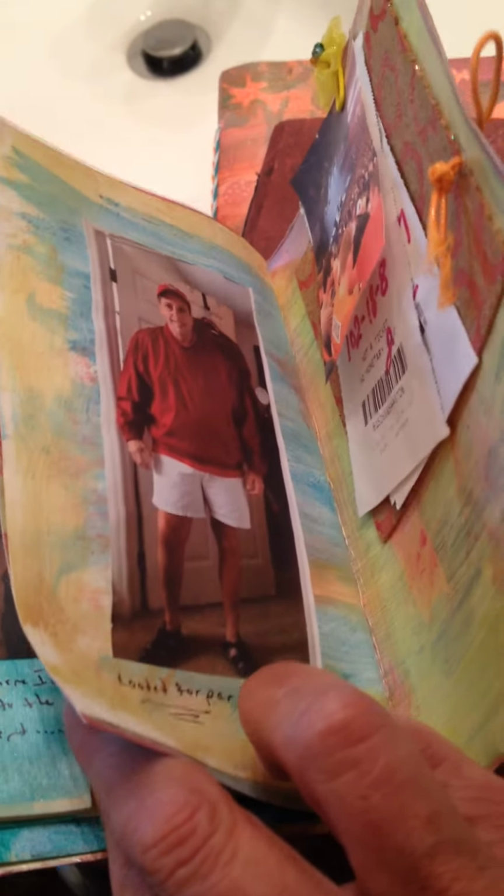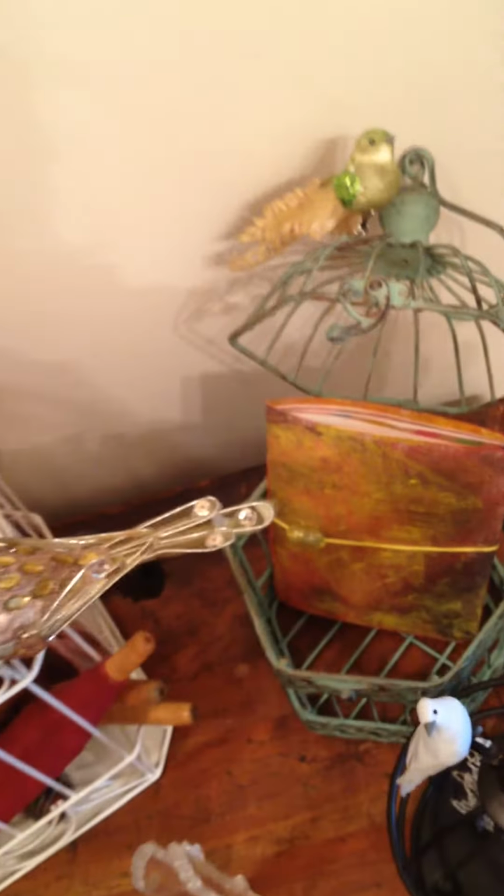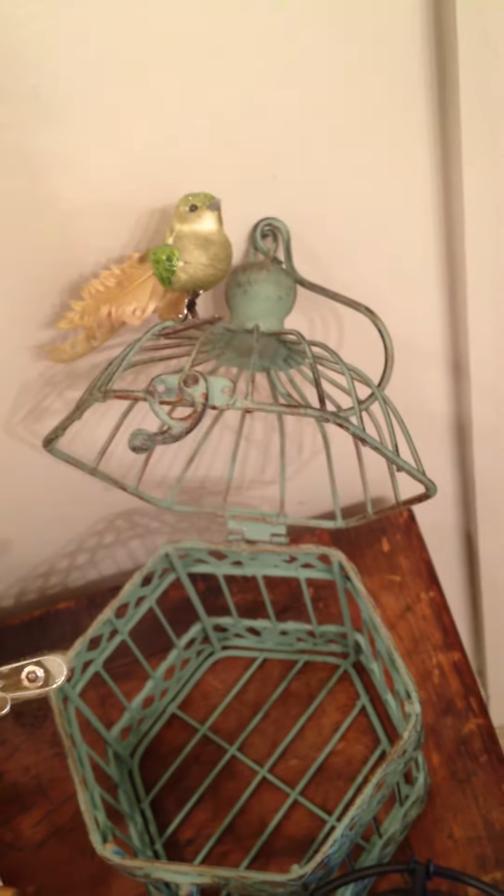Oh, there's me going out somewhere. And some tickets to whatever. There's Rich going out golfing, looking cute. So there's that book. That was all filled up. And then one more book over here that I don't think I showed you. And there's this pretty bird cage here with this bird on it.